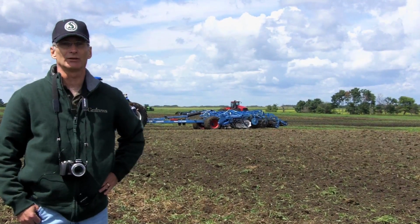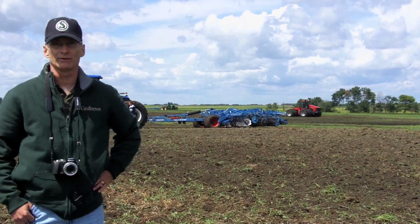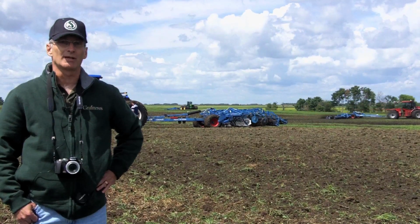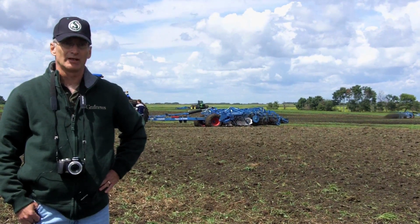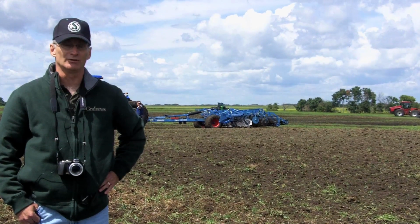Today I'm in a field north of Lipton, Saskatchewan. TriStar, a short-line implement manufacturer, is hosting a field day. Today there are a number of vertical tillage tools here. Farmers are able to come, take a look at the implements, and more importantly, the kind of field surface they leave behind them when they've been used.